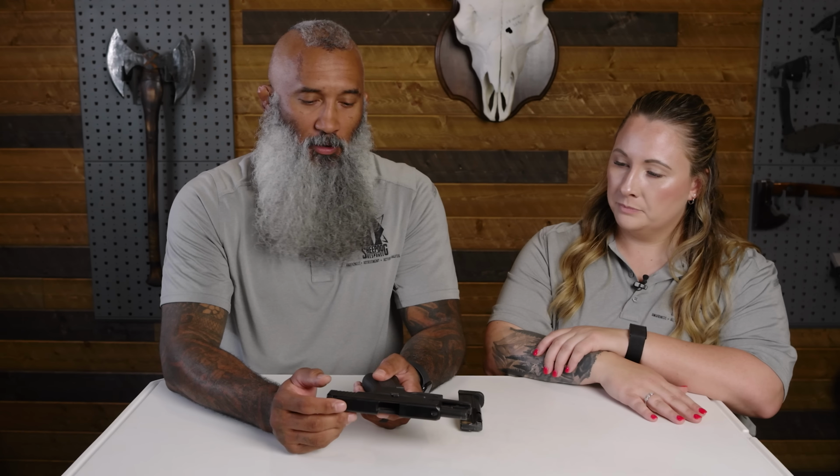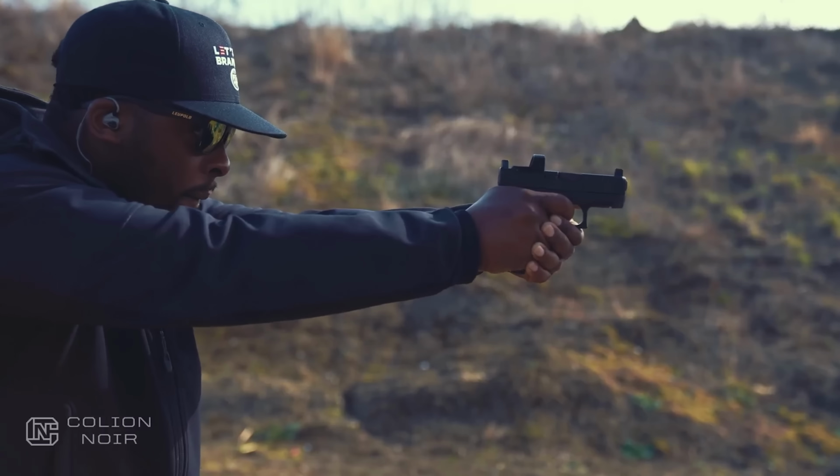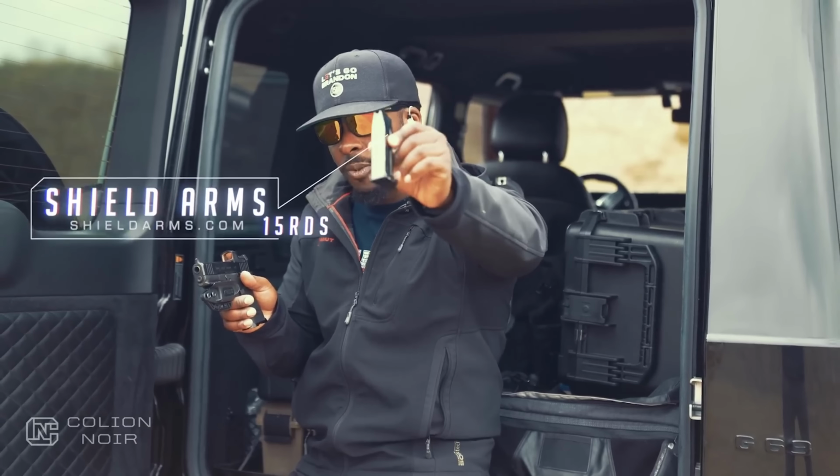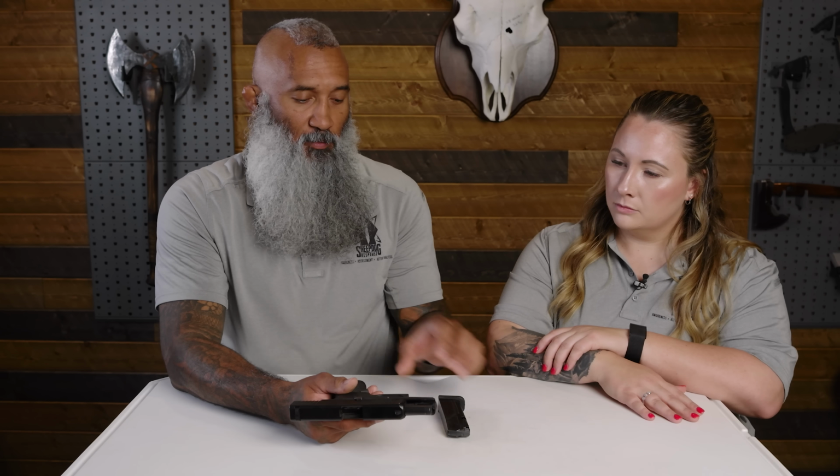The reason that's even an issue is because the Glock 43X comes with just a 10-round mag. If you ask Colion Noir, he's what we call an ammo-sexual. He likes to have as many rounds as he can to put down range. Obviously, in a self-defense situation, there's always an advantage to having more bullets. I can shoot more people, or I can survive longer off of just one magazine. But that's why Shield Arms came out with the additional magazine.